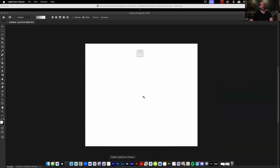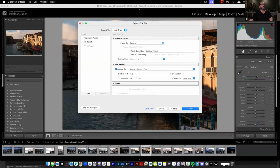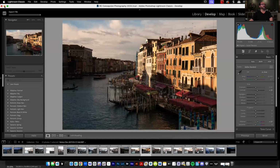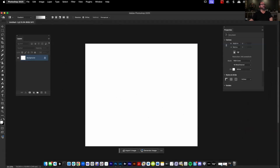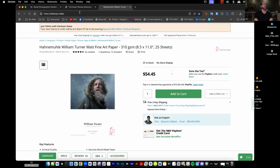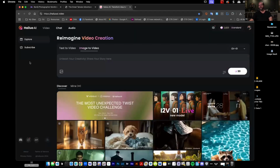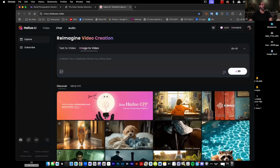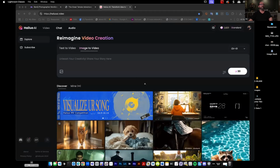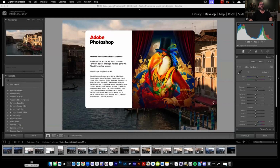Okay. Let's do this. Inside of here, I'm just going to export this picture. And close this. And once I do that, I'm going to go over here. I'm going to go to Hailuo. And inside of Hailuo, this is how to expand backgrounds. Do you want to know how to expand a background? So let's edit here.